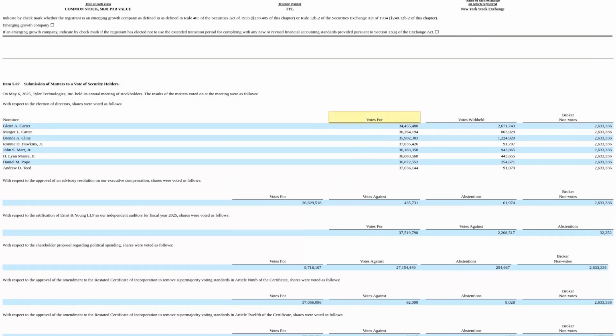One of the proposals was an advisory resolution on executive compensation. This is what's often called a say-on-pay vote, where shareholders get to voice their opinion on how well executives are being paid. In this case, the majority voted in favor, with 362,951 votes for, and votes against, which signal to the board about investor sentiment regarding executive compensation.